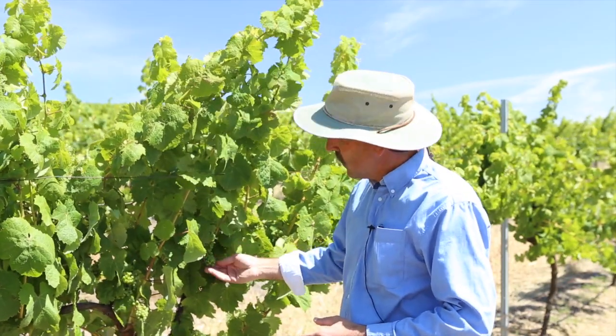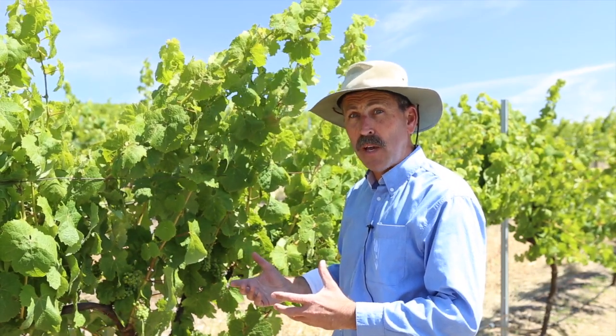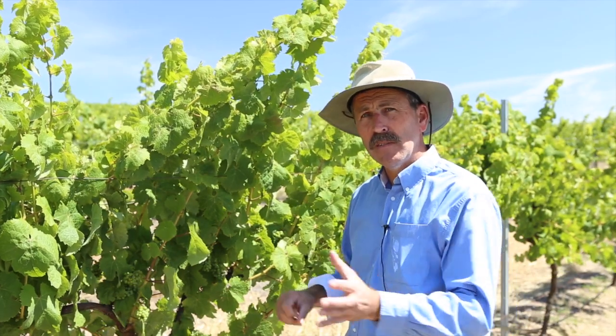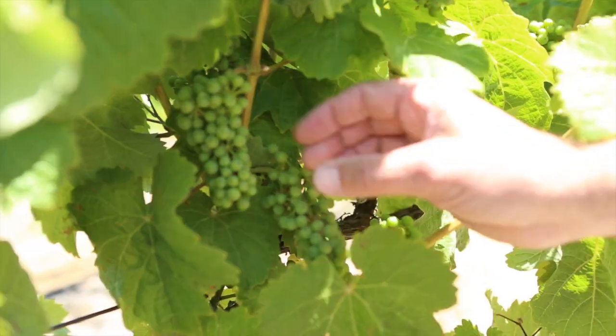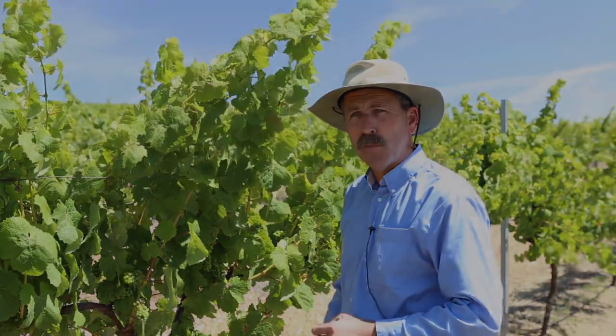And harvest should be probably late March, sometime early April. Can't predict it, all depends on the weather and how much heat and if there is any rain during the season. Well, this will go into our Montara Grampians Riesling and should be absolutely delectable.